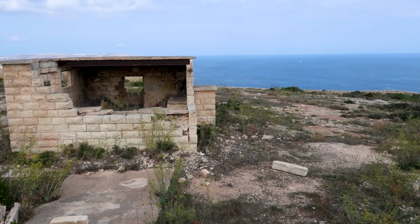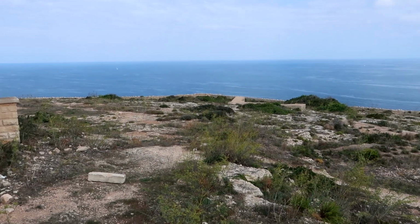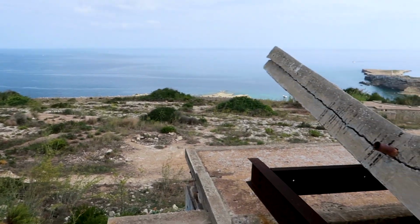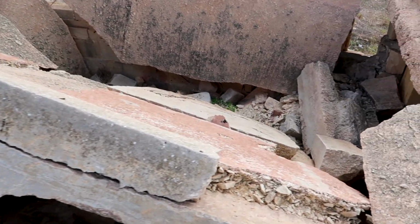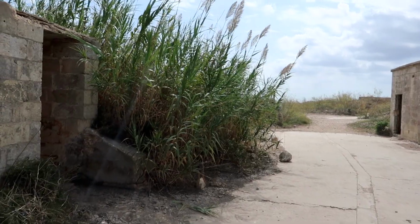I reckon I'm probably in the center of it. And this roof here definitely doesn't look all that good. Looks entirely collapsed. The amount of air raids that took place during World War II, bombing the Maltese Islands thousands of times, it was fortresses like this that helped to protect the area and stop attempts at invasions.